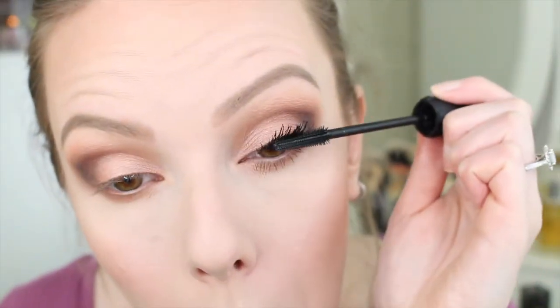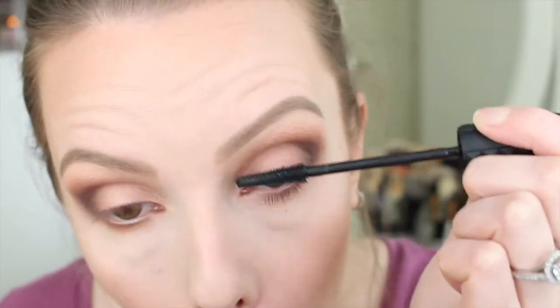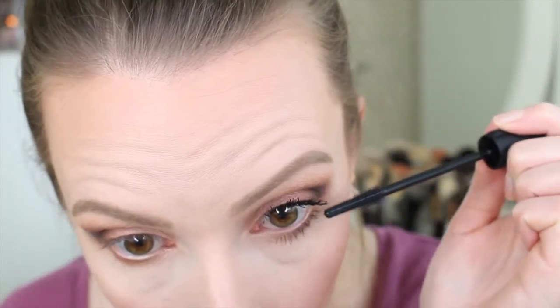Let's go in with a second coat. The second coat definitely is what did it for me. It looks really good, you guys. I think it definitely does add volume. Compared to this eye, there's definitely the appearance of more lashes. It lengthened them. I will say it doesn't do a very good job of curling them compared to something like Roller Lash. Roller Lash really curls your lashes while it's lengthening. This one doesn't really curl, but it definitely adds volume.